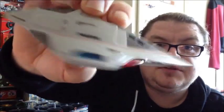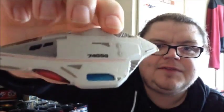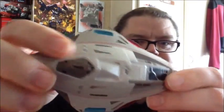It doesn't say Voyager anywhere, apart from in the Starfleet insignia, which you probably can't see. The only time it says USS Voyager, NCC 74656, and then the number on the sides there. Love the Borg technology they've got in there. The phaser banks everywhere. Lovely light piping, as you can see. I don't know if you can see.